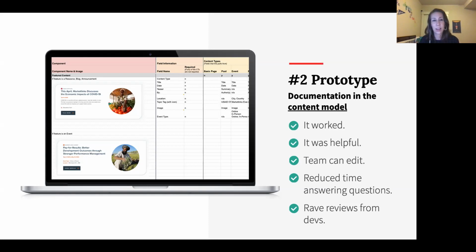And when I say time was reduced significantly, I think in general, I was spending about 6 hours a week answering questions, and that was reduced down to 1 hour a week, which is pretty amazing.